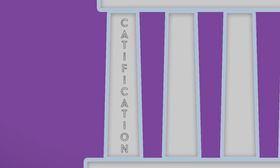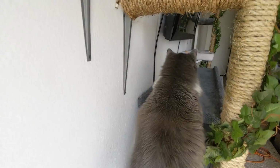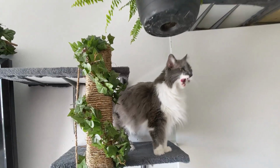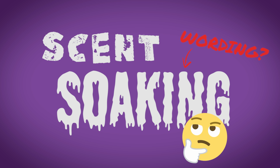And catification, if you do not know by now, perhaps check out one of the videos floating above my head at the moment. Go away. It is a real nice principle for everybody to learn. It's basically the art of designing a space for your cats, environmental enrichment that works for both you and your cats. We go into it in different places, but today the real kernel of it all is the concept of scent soaking.